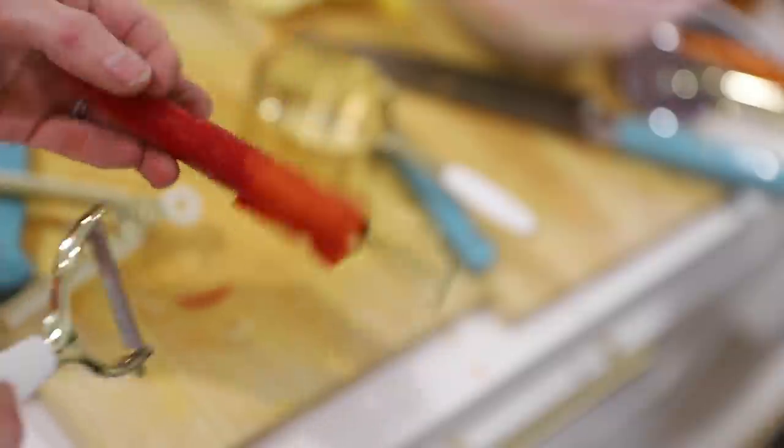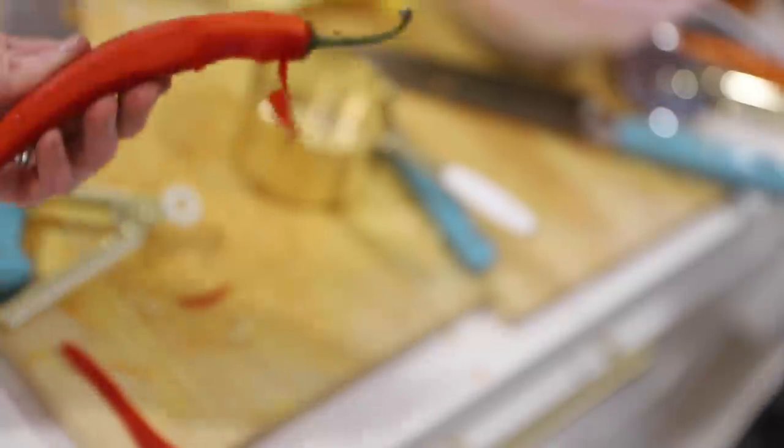This feels a bit wrong. I feel like I shouldn't be looking at this. Have you guys ever seen a naked chili? Is this a red hot chili pepper? No, this shouldn't be on the internet.